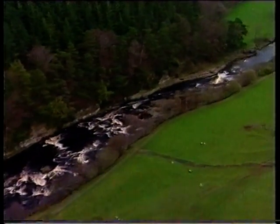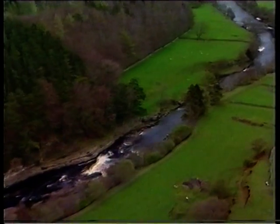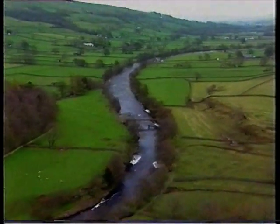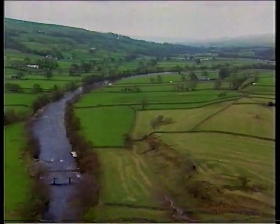Not far from the falls, the Tees leaves its steep upland section and broadens out. As the altitude drops, temperatures rise. Rainfall is lower and agriculture is easier. Farmland now occupies 95% of the valley.